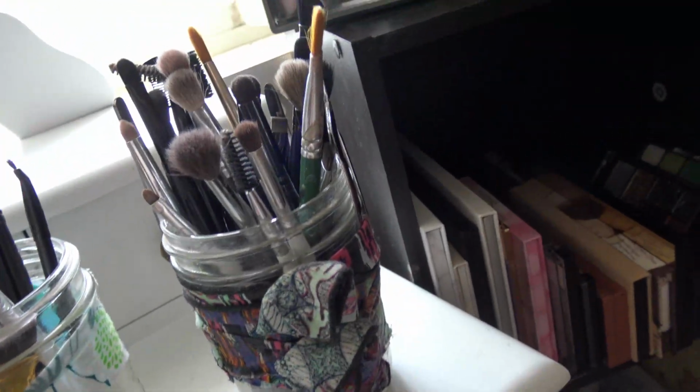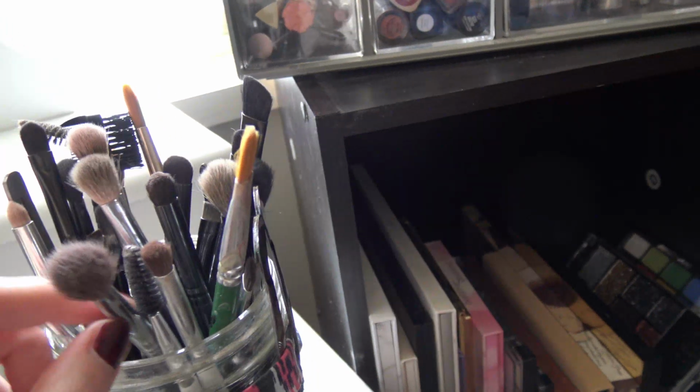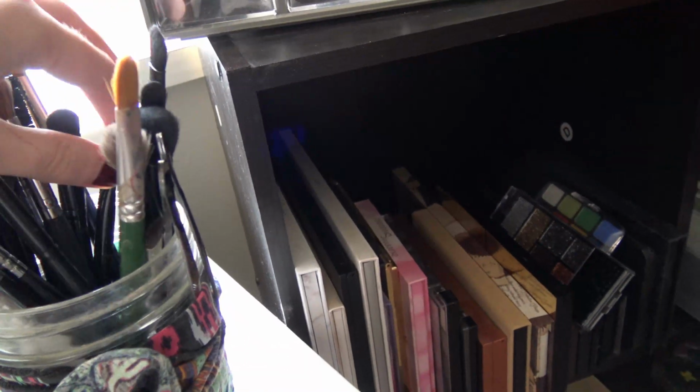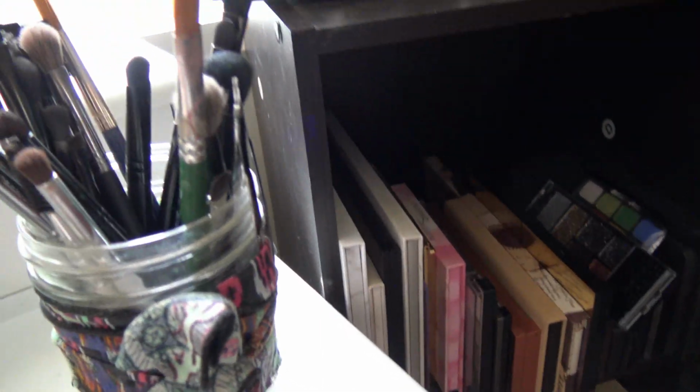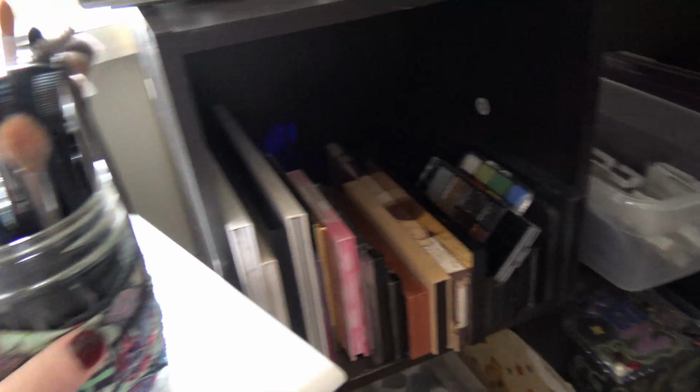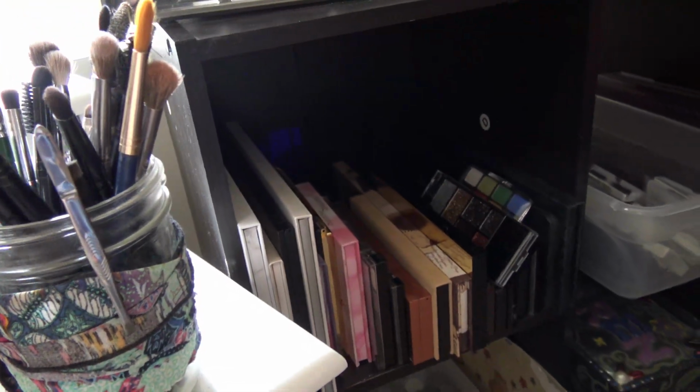But I mean, I have my favorites. Like, I love Morphe brushes, BH Cosmetics, Elf has some really good ones. I keep my tweezers on this cup too. I have a lot as well.